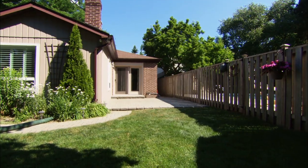Is there a reason why you don't dine outside? Bugs. Anti-bug. There's a lot of ants. A lot of ants. Right, okay. And there's no shade for me. I need some shade, and this just doesn't do it for me.